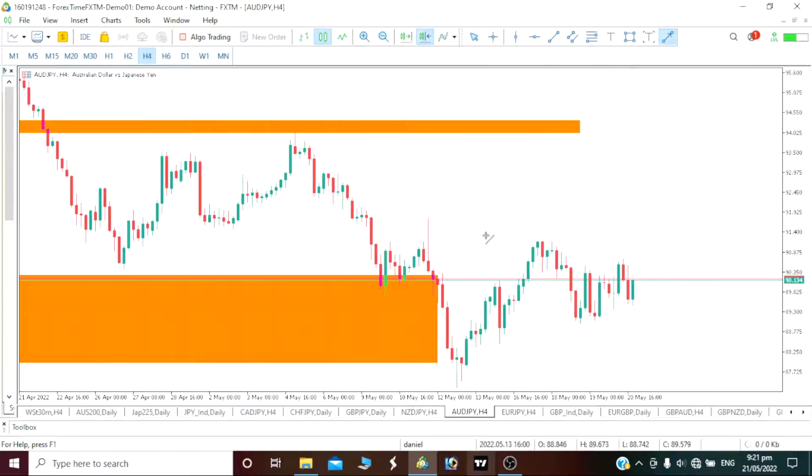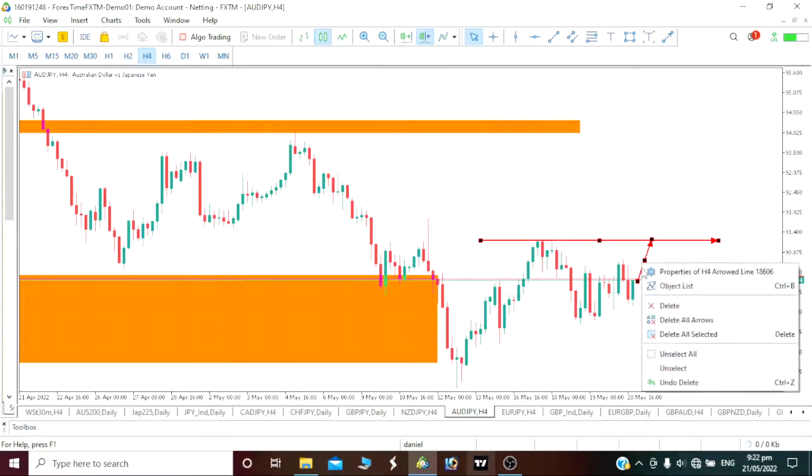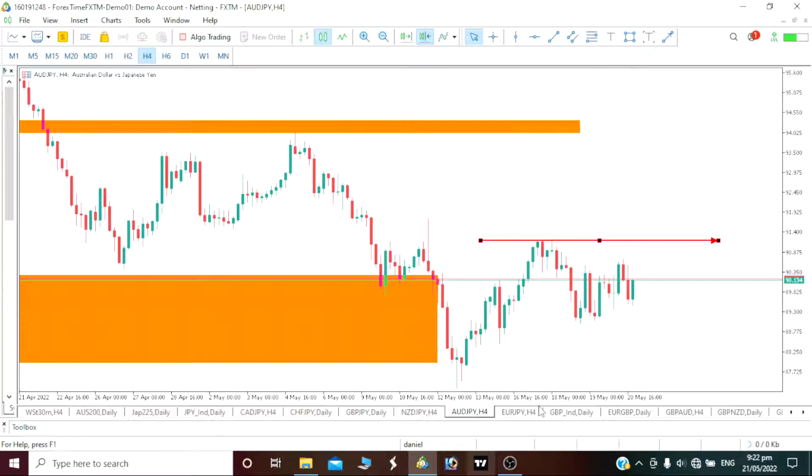So before I'll be able to take my trade on my AUDJPY, I should be able to see that my AUD has hit this my resistance area here. Then I can now take my short position. If it does not hit that my resistance area here, I personally will not be taking a trade. I'll stay out of it.